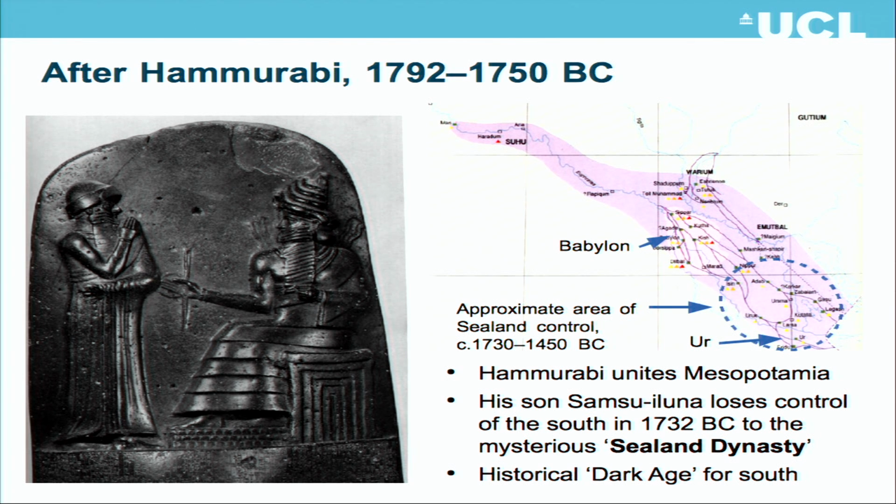Now the big purple blotch over here is the extent of the territories he'd conquered, pretty much all of the river Euphrates up to the border with modern-day Syria and most of Iraq south of Baghdad by about 1762 BC. So he was incredibly effective. He was a very good diplomat. We have letters of his showing how well he played off mutual enemies to fight each other, and then he could come in after the battle was over and scoop up the spoils.